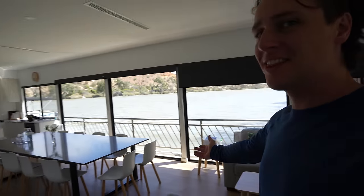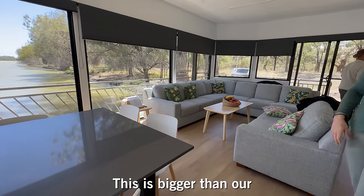Look at this, though. This is like a lodge or a resort. Not waterfront, on water. This is bigger than our freaking apartment.